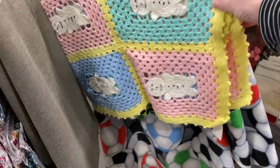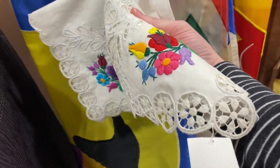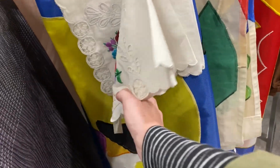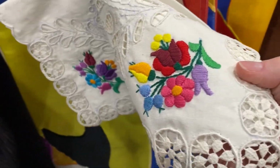I haven't had much luck lately with linens and blankets and textiles, but I keep looking. These I thought were really cool, very vibrant, so that was fun to find these guys.